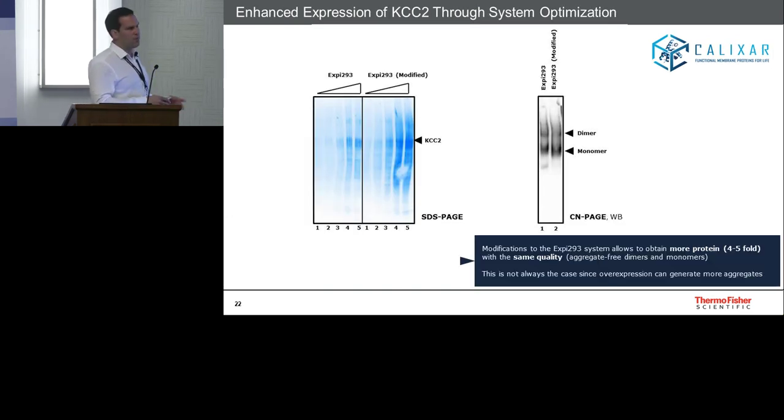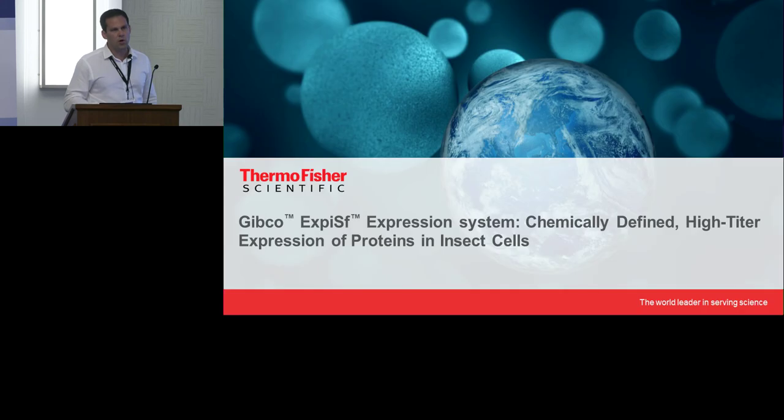And lastly, these are just some early data of work that we've been doing in our lab to boost expression levels of our membrane proteins. And this was just some internal development work that we have ongoing right now, where we were able to increase the expression levels 4 to 5-fold of KCC2 compared to the parental Expi293 system, which for the structural biology world is actually quite a feat, because again, every fold of protein improvement in these very low expressing proteins means the systems become more cost effective for the researchers.